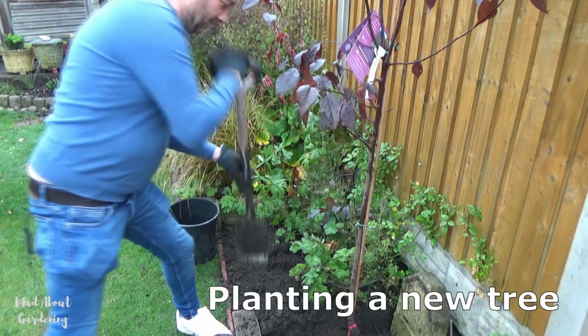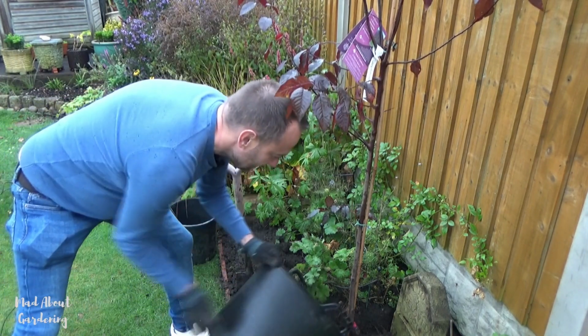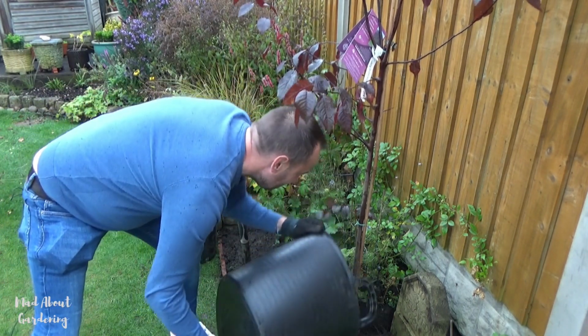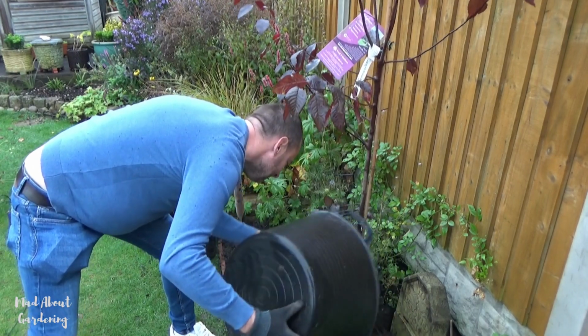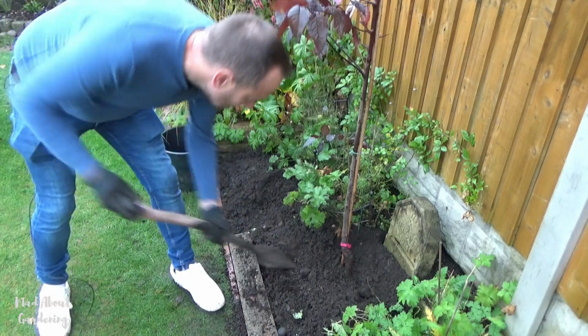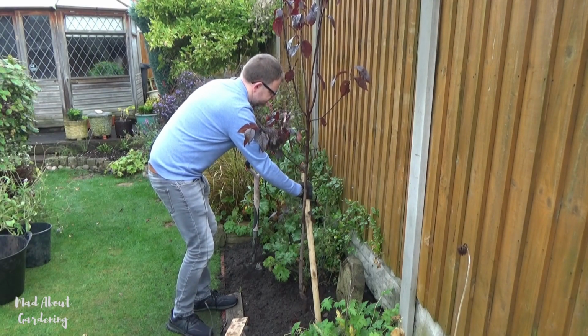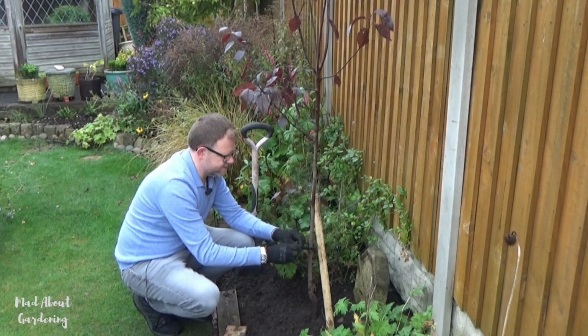November saw the planting of a new tree, Prunus nigra. This has striking dark purple leaves and is covered with pale pink flowers in spring. This will make a fantastic new addition to the garden and provide so much interest for many years to come.